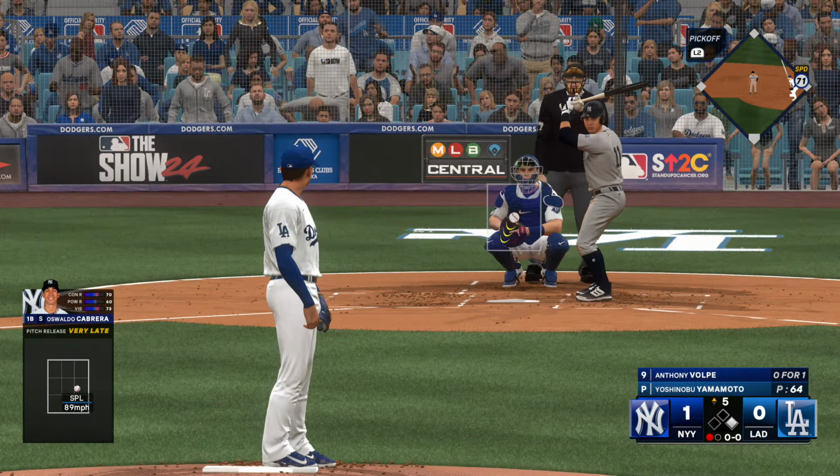In the air to left center. Judge really on his horse for this one. Brings it in with a nice running grab. And we're back. We go to the eighth. Alex Vesia gets the ball now.